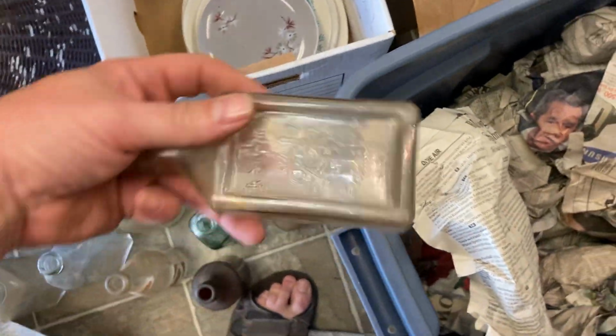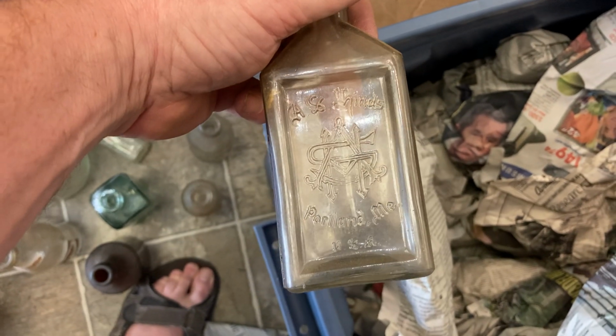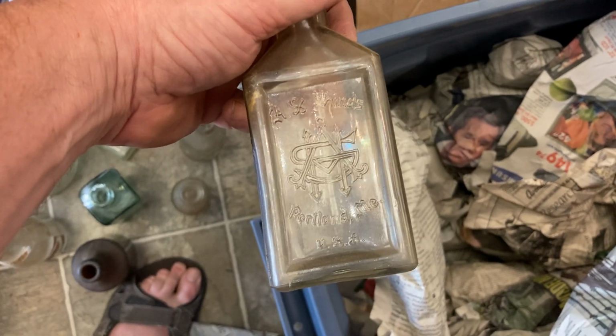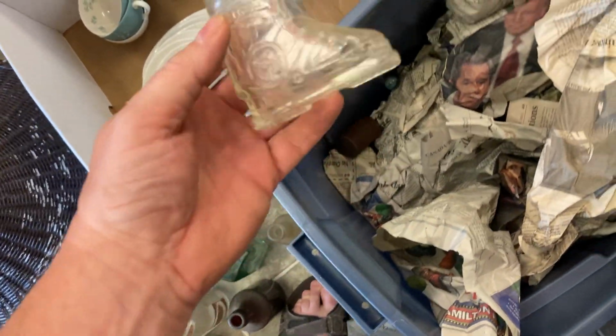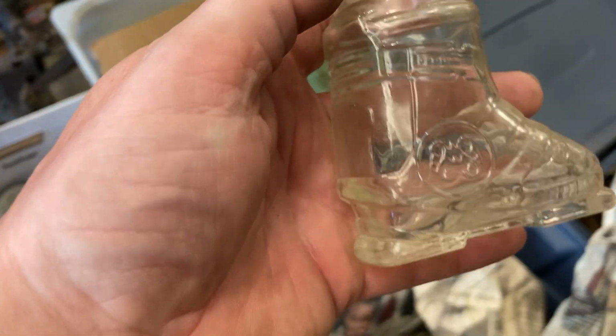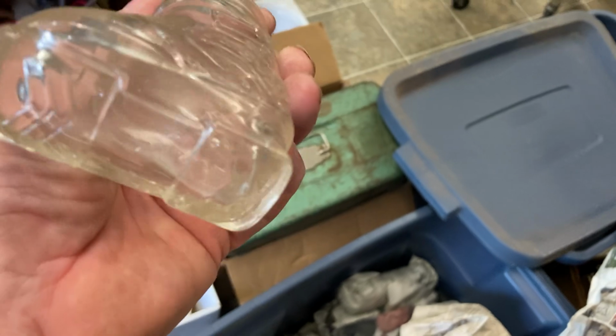Let's see what we got on there. I don't know what that says, but it's from Portland, MA. We got just another no name. Okay. Move some of these out of the way. It's a fun little boot. It looks like a ski boot. That wouldn't make sense. Oh yeah, that's what it is, ski boot. That's kind of a fun one.